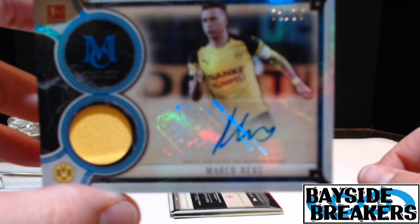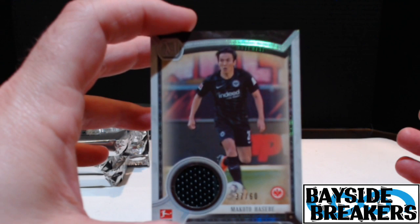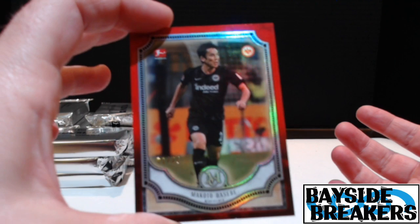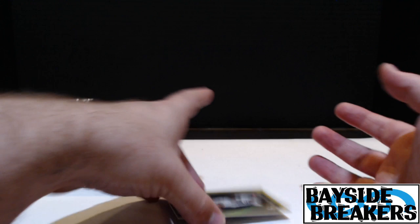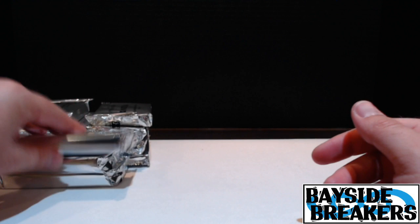Our patch card is for Eintracht. It's Makoto Hasebe, numbered to 60. Our first parallel is a Ruby Parallel of Makoto Hasebe for Eintracht, number to 25. And we have a gold parallel. We got two parallels here. This one is for FC Augsburg. It's Jeong-Ho Ku, numbered 250 for Augsburg from box one.